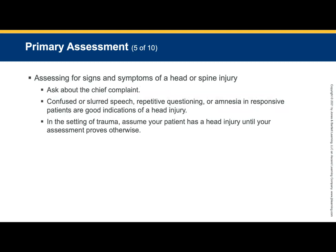Assessing for signs and symptoms of a head and spine injury. So what happened? Where does it hurt? What does your neck and back hurt from? Can you move your hands or feet? I just want to know, are there any deficits caused by a potential back injury?